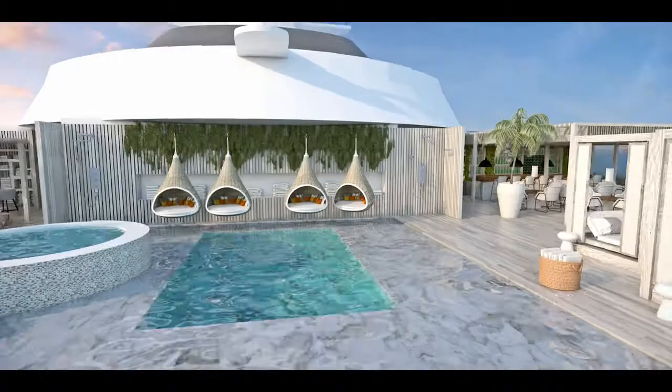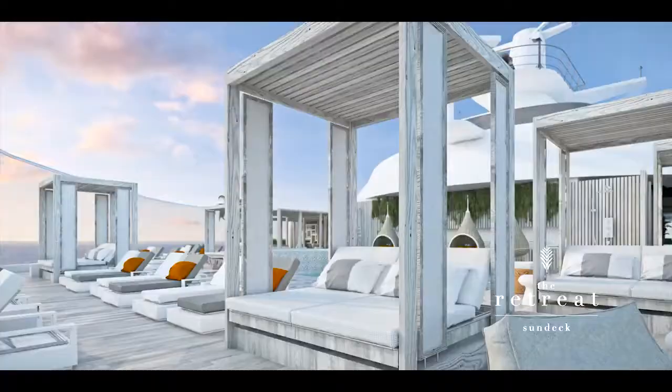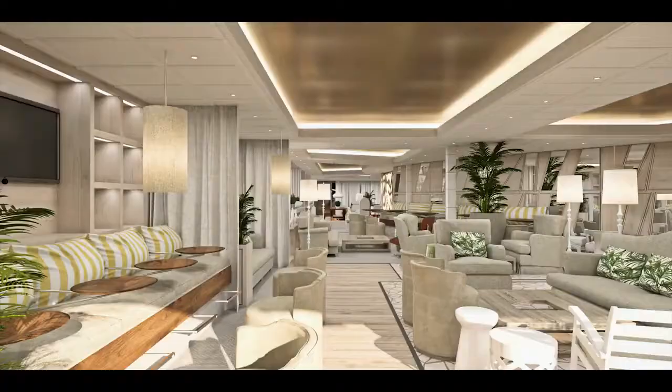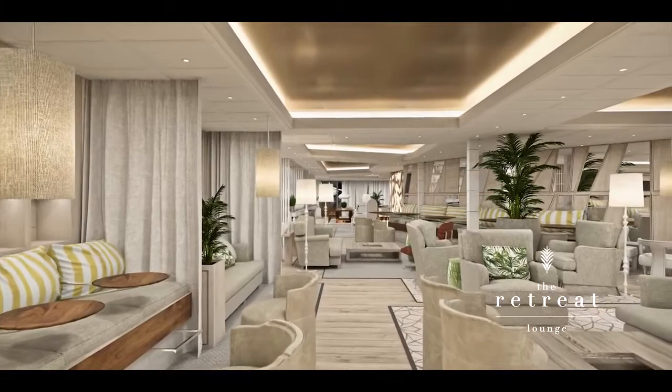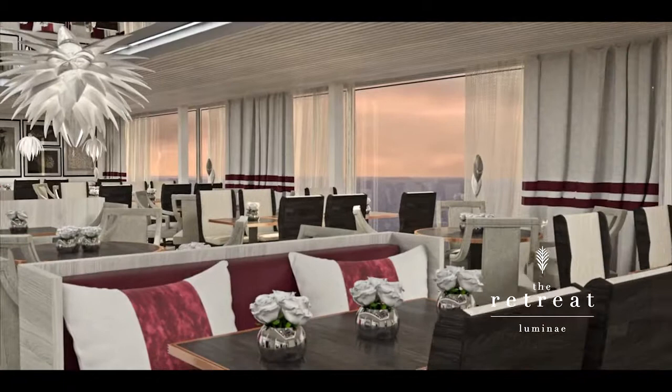I've obviously looked at other cruise ships. I've seen the way that they've been designed. And what I wanted to do was to create something that was very now, that was luxury, like a Rolls Royce, that would grow with time and wouldn't suddenly in a year's time grow out of fashion.